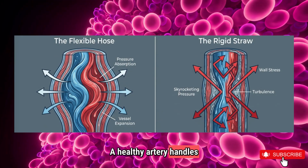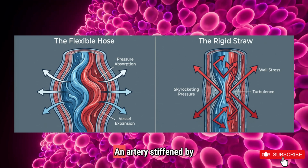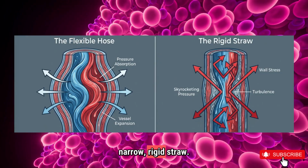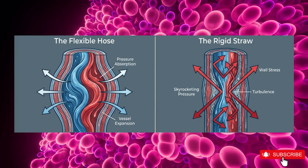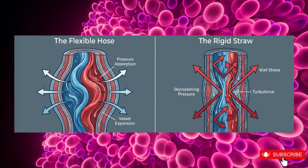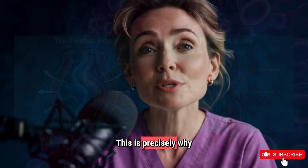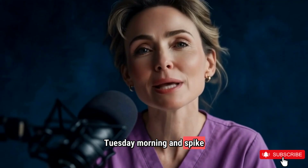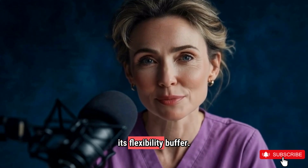A healthy artery handles extra demand easily, like a wide, flexible hose. An artery stiffened by years of metabolic stress is more like a narrow, rigid straw. Force the same volume of liquid through that straw, and the pump has to work twice as hard. Pressure spikes fast, especially during any additional stress. This is precisely why blood pressure can look normal on a quiet Tuesday morning and spike sharply during a difficult conversation or a brisk walk to the car. The system has lost its flexibility buffer.